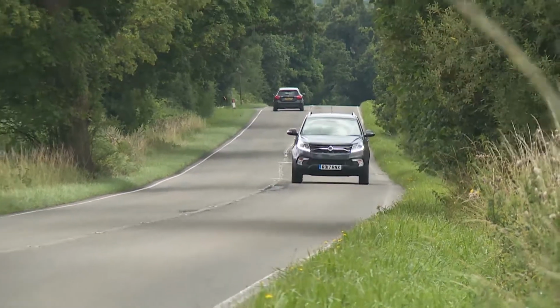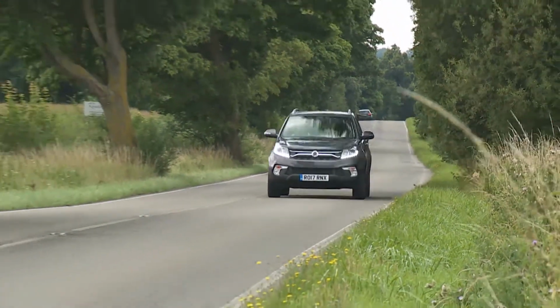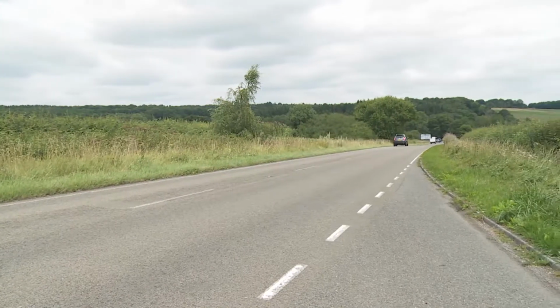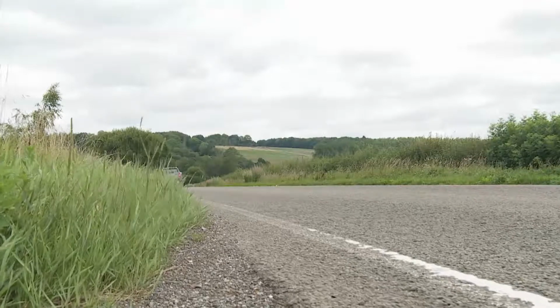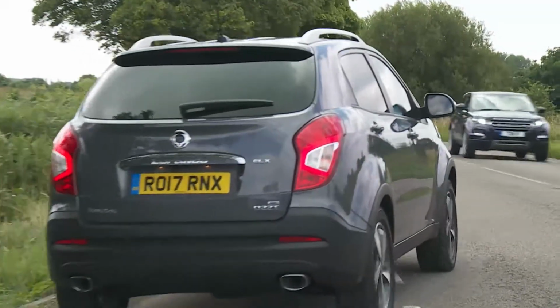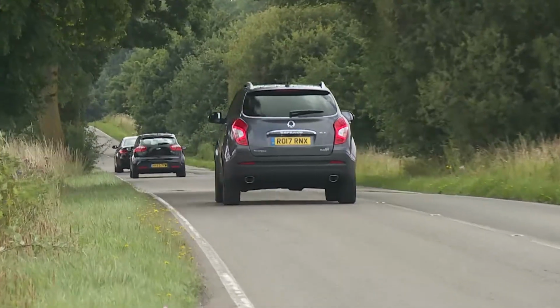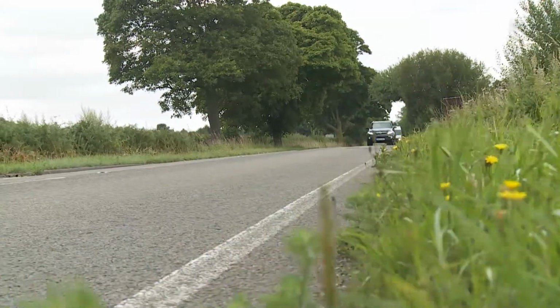You can get this surprisingly effective power plant mated to either 2- or 4-wheel drive, but either way you're looking at a car that'll be significantly quicker than just about all its competitors. 60 achievable from rest in 9.9 seconds, on the way to a theoretical maximum of 115 miles an hour. Now, to put this showing into perspective, that's about 4 seconds and 6 miles an hour quicker than the kind of 1.7 litre CRDI diesel Kia Sportage or Hyundai Tucson you'd pay significantly more for. The only real downside lies with refinement.